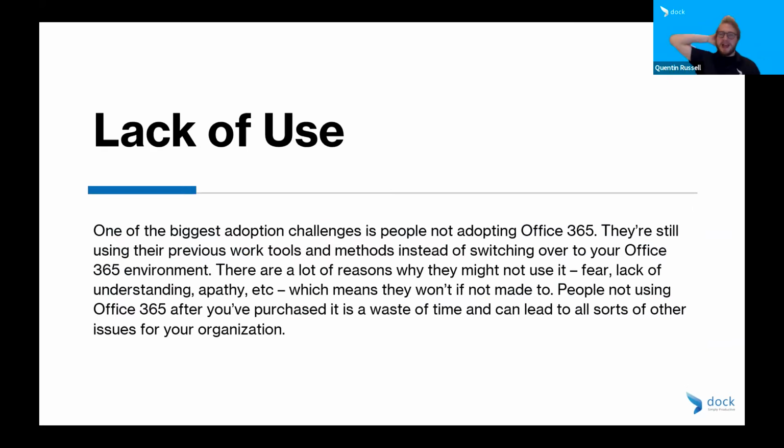Not only is it a waste of time, it's a waste of money. You've made this investment into Office 365 because it can benefit your business and help you with a variety of different things, but people aren't using it. So you're essentially paying for something that no one's going to use. You come to the end of the year, people haven't used it. You look back and you say, well, we just wasted however much we spent on this. It did nothing for our organization. It caused nothing but confusion.